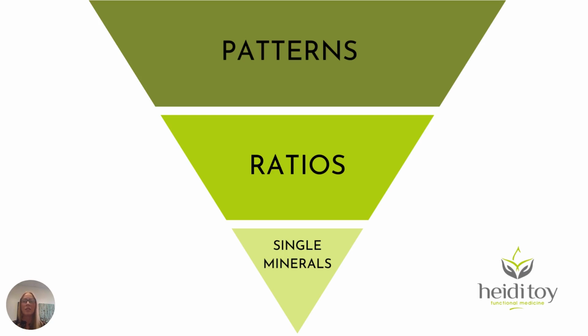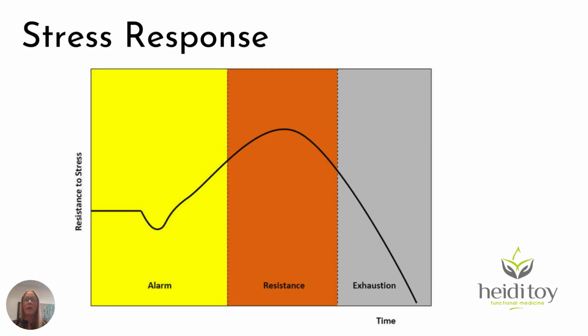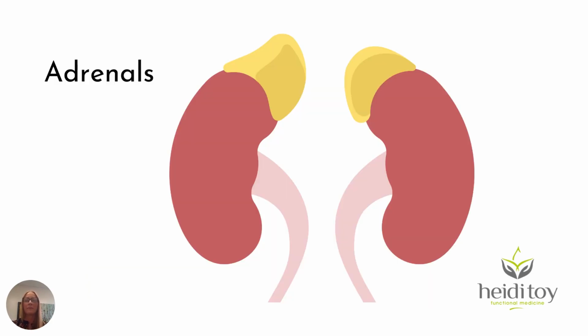Minerals are synergistic, meaning they all work together, and this is how we learn things about the body and how it is managing stress. With HTMA, we will look to determine your ability to adapt to stress and in what stage of stress you are in. It is based on something called general adaptation syndrome, or GAS, which is how your body responds to stress. There are 3 stages of stress: the alarm stage, the resistance stage, and the exhaustion stage. You get a picture of how your body has been responding to stress for the last 3 months.